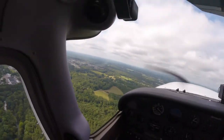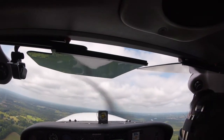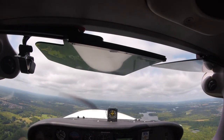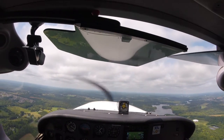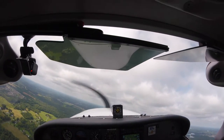Okay, so we're watching him clear off of our left here. Looks like the clouds are trying to find a hole to get up on top of them. Let's go ahead and make our left turn out on crosswind here. And going to traffic 94822, departing 2-4, I have both aircraft in sight.